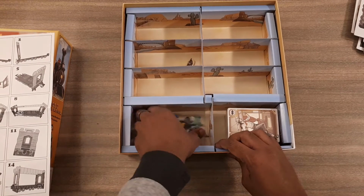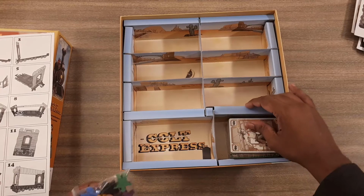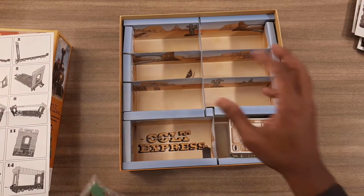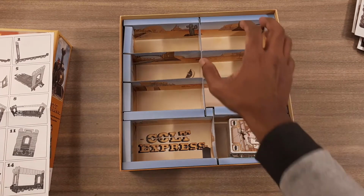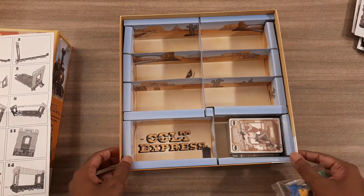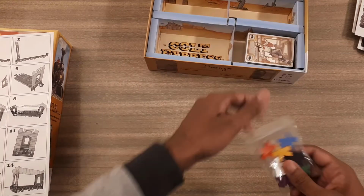Let's look at the minis that came in here. Oh, as you can see, the box is divided up into different slots, so I'm supposing that you can actually build the trains and put each carriage in the slots, so you don't have to take it apart and build every single time, which is pretty cool. So let's look at the minis.